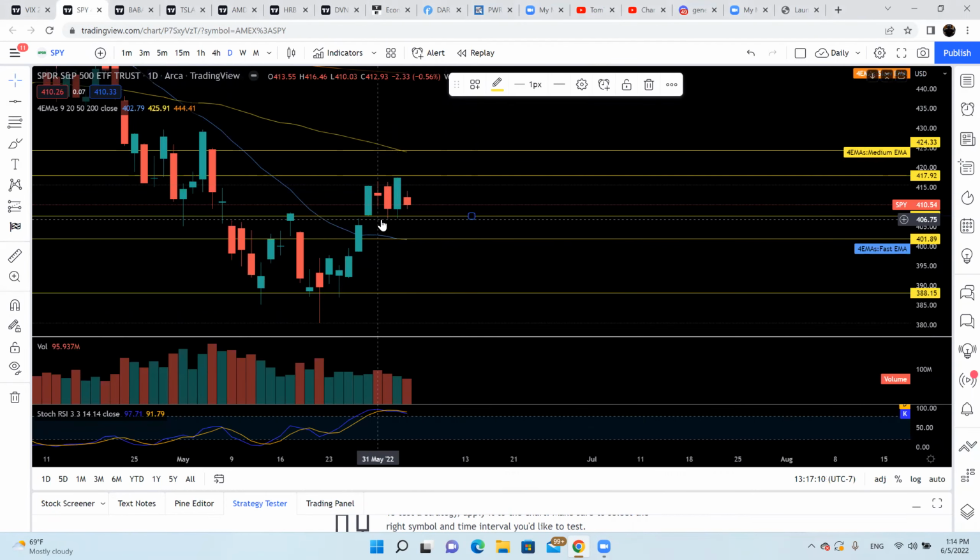So this is a channel that we've been trading for the past 4 days last week between 407 and 417. Definitely, if SPY cracks 407, expect it to come down to at least around 401, 400 area. Now, if we break above 418, we're going to come test the area around 422, 423, which is the target for the upside potential.